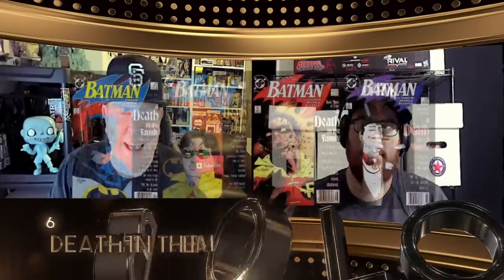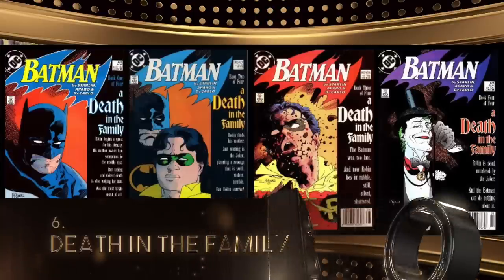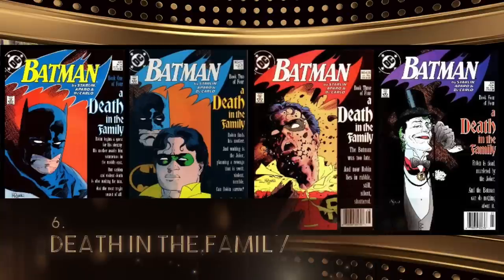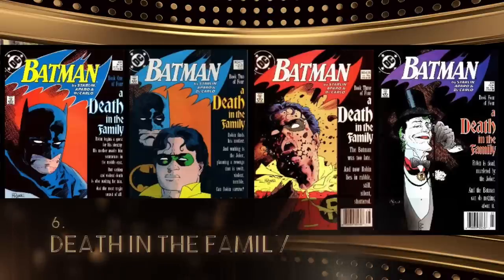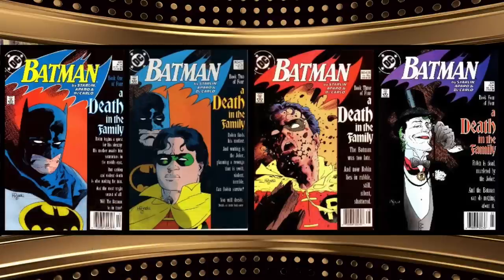Here we are right in that midpoint of the list, and we have a great pick for it. Last week, we talked about those Batman Death of the Family issues. Here, we're talking about Death in the Family. This is that classic Batman, issues 426 to 429. This is the one we've talked about before in here with that Robin death, right? That's right. We talked about 428, and you mentioned we talked about Death of the Family. Now we're talking about Death in the Family, the original story that inspired the New 52 story that we talked about just last week.